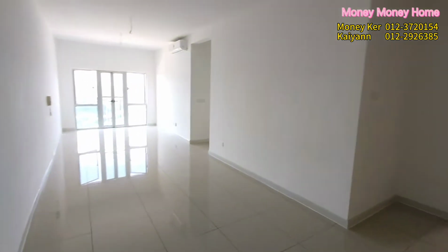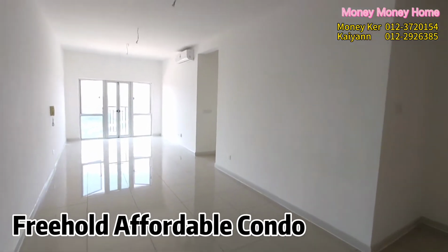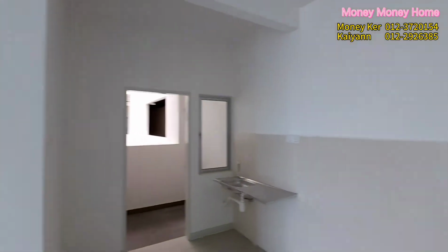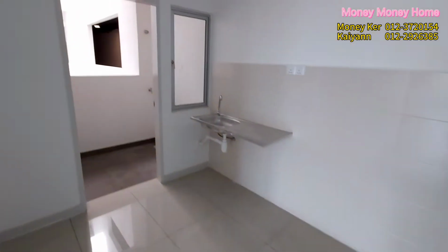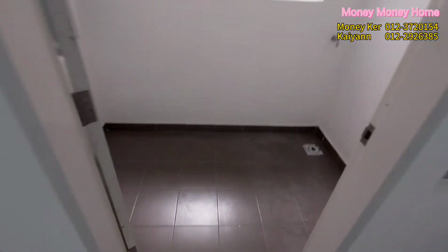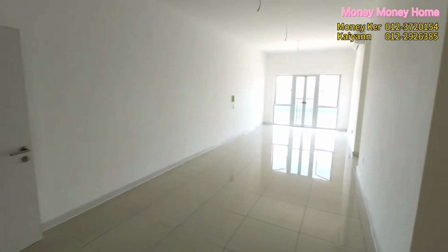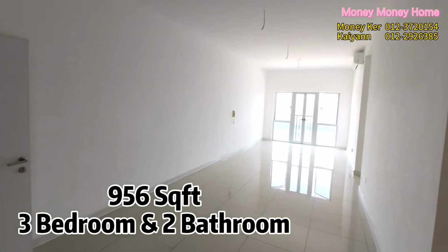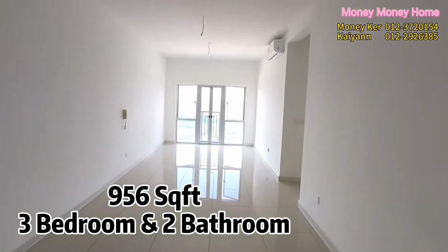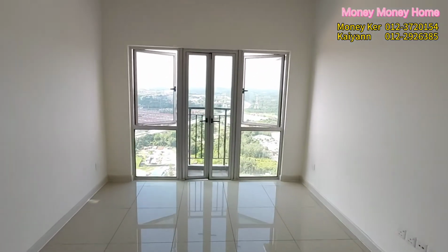This is the living hall. The kitchen area. All the units have a yard. This unit type is 956 square feet, 3 bedroom, 2 bathroom. And the unit comes with the front balcony.